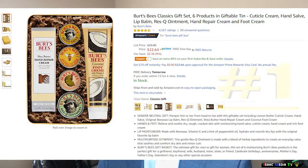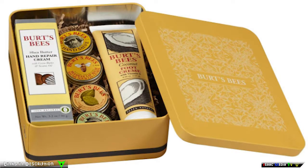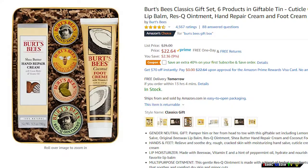Number one is, get her this Burt's Bees gift box. Now, if the women in your life are anything like the women in my life, they love their lotions, their shampoos, their oils, and bathtub accessories. They absolutely love them. This Burt's Bees classic gift set comes with 6 products in a giftable tin: cuticle cream, hand salve, lip balm, rescue ointment, hand repair cream, and more. Now this gets 4,566 four-star reviews. And at the time of shooting this, it was $22.64 USD.